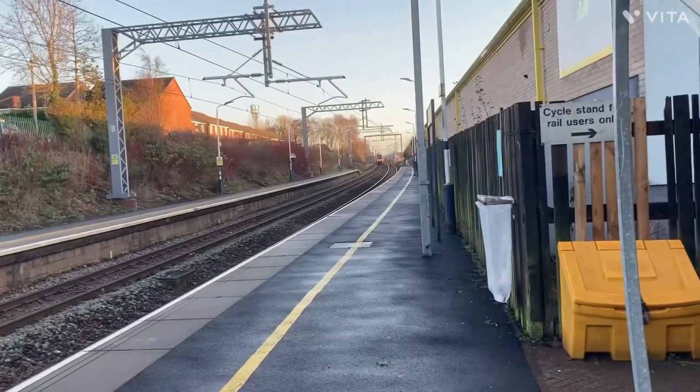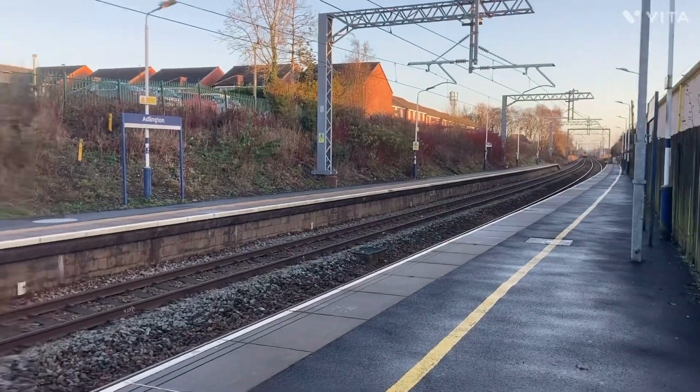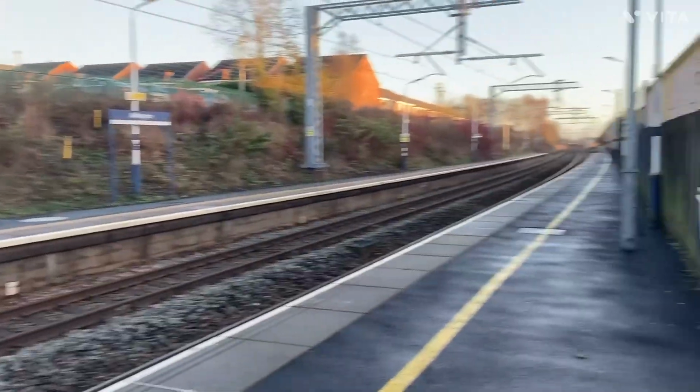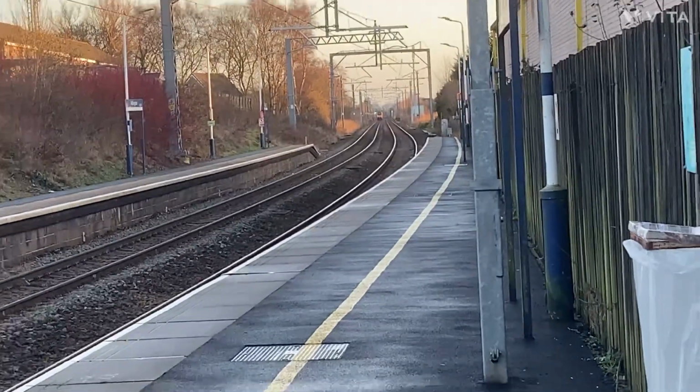CP1 031 023, probably the 1509 Melbourne service to Manchester Airport.